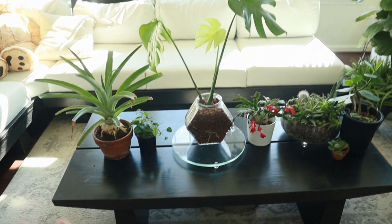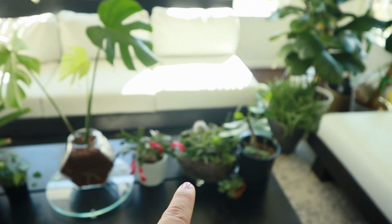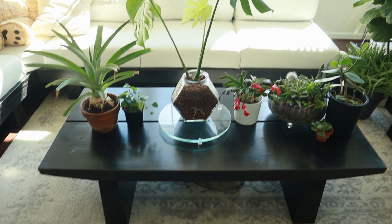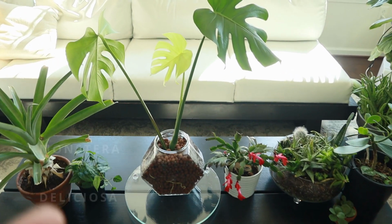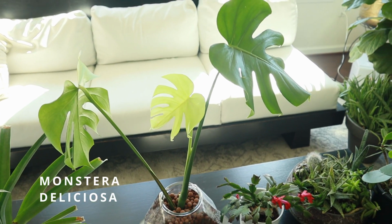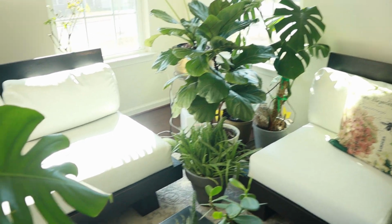It's not normally arranged like this. It's usually just the Monstera deliciosa and the succulent bowl, but I added the other plants that I have all over the place just so they're in one place for this video. But yeah, so like I said, this Monstera deliciosa, it is a propagation of the mother plant over there, which we're gonna see all in a while.